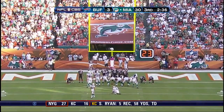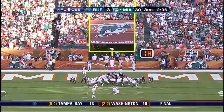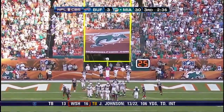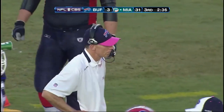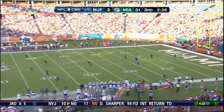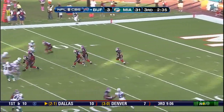Carpenter is out there for the extra point. Two rushing touchdowns by Miami, a touchdown pass to Hartline, an interception touchdown return by rookie Vontae Davis, and he punches it in from a yard. The ensuing kickoff will be Parrish, 5 yards deep. He's going to bring it out.